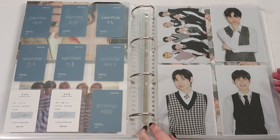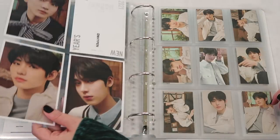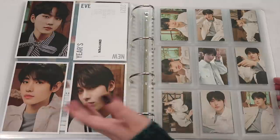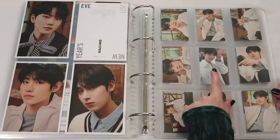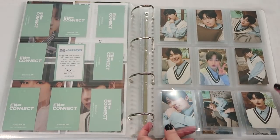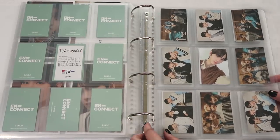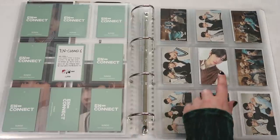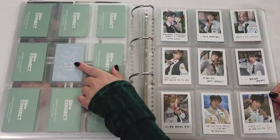These are the New Year's Eve postcards, which are so, so cute. These are the N-Connect postcards. I just put them there, I guess. This is Sunghoon's full N-Connect set, and this is his special PC. And this is Sunwoo's full N-Connect set and his special PC. And these are the unit cards, which again, I don't know if I want to collect unit cards going into the new year, but this is Sunghoon's DVD PC as well.